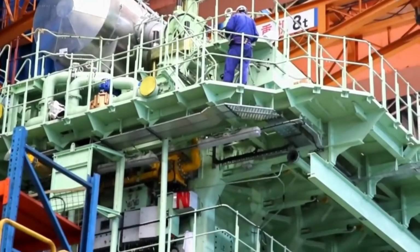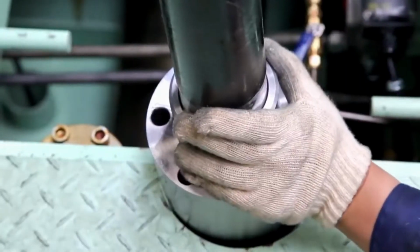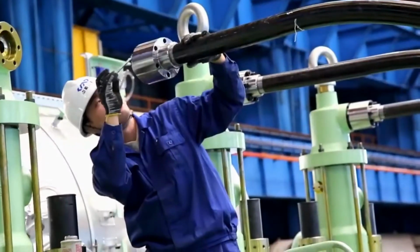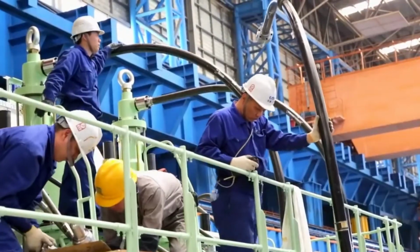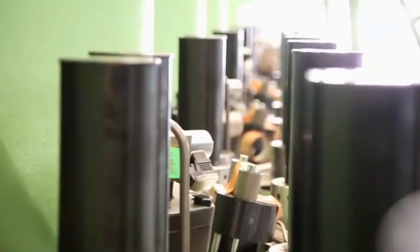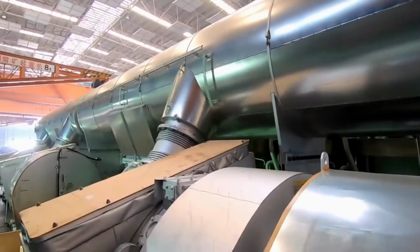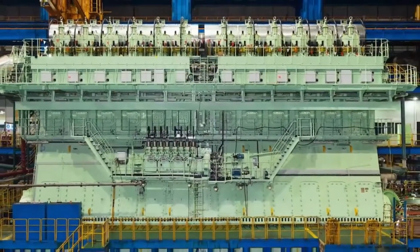By the way, the 12X92DF officially holds the title of the biggest dual-fuel engine for marine propulsion. Earlier this year, it was listed in the Guinness Book of World Records. Ships equipped with this engine will become the world's largest container ships running on liquefied natural gas. Experts say that it's a big step into a future where shipping cargo equipment is environmentally friendly.